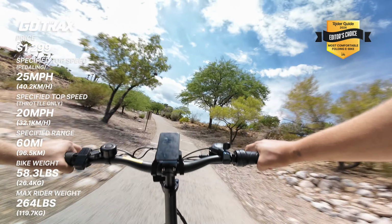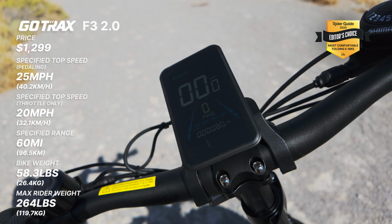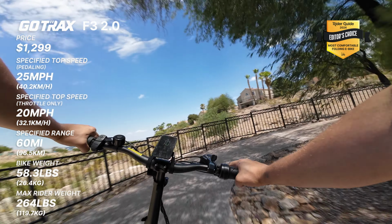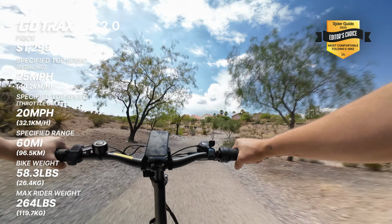The F3 has also seen a recent refresh with a polished, high-quality feel and new color display, all while coming in under $1,000. The 13.6 amp hour battery is larger than you usually see at the price, and you get an 8-speed Shimano drivetrain, 500-watt rear hub motor, and an unlockable top speed of over 25 miles an hour.